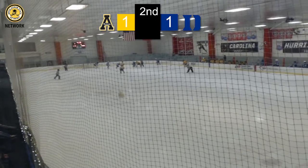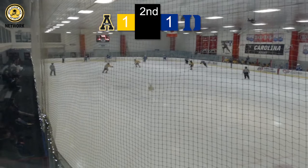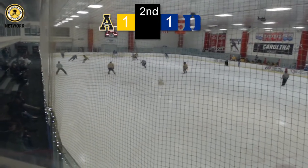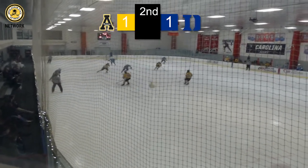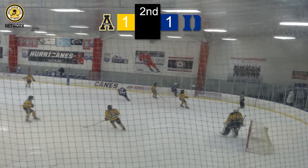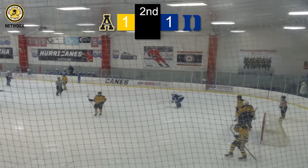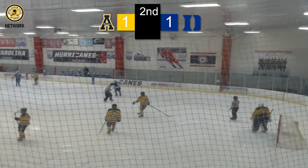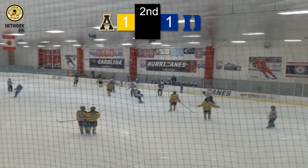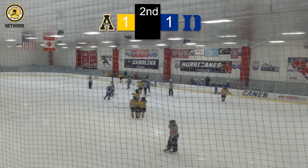4:30 left in the second. This draw controlled by the Blue Devils. They'll send it around. Here comes a move around Riley Brady. He'll turn it up ice. Gets into the offensive zone, and they're offsides. 17 was in early. So, a minute and 3 seconds on the power play for the Blue Devils. Pardon me, the Mountaineers.